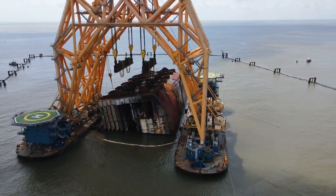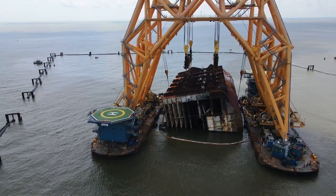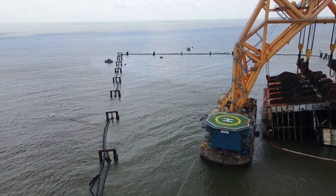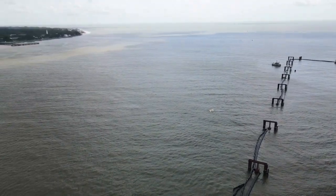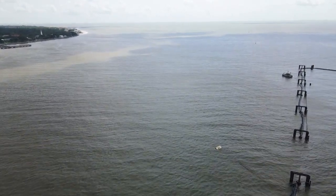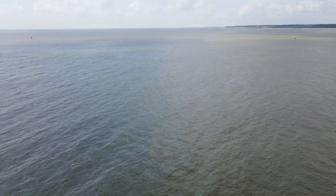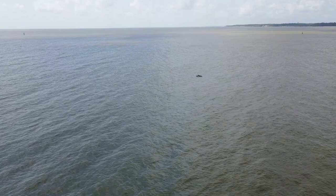Here's a pretty good view of the active chain that was cutting that day. About halfway through at the time. And we found some more dolphins milling around nearby.